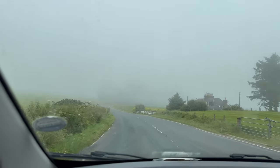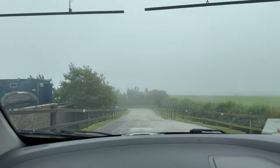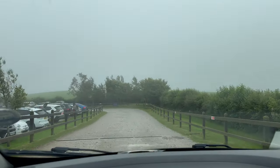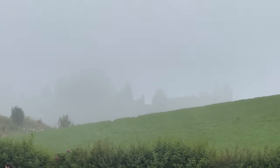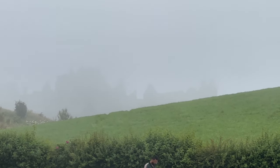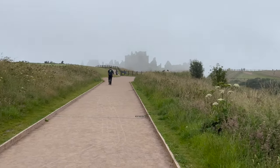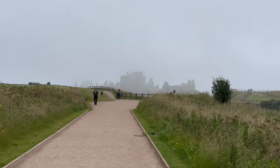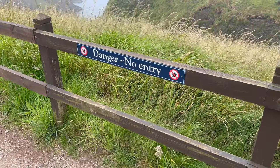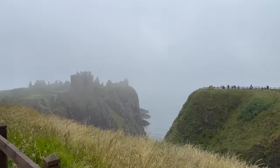This time we are going to be visiting the majestic castle, Dunnottar Castle, in Scotland. When we'd arrived, there was the most mysterious sea fret that added a lot of mystery to the castle. Dunnottar Castle is a dramatic and evocative ruined fortress located in a truly stunning clifftop setting.